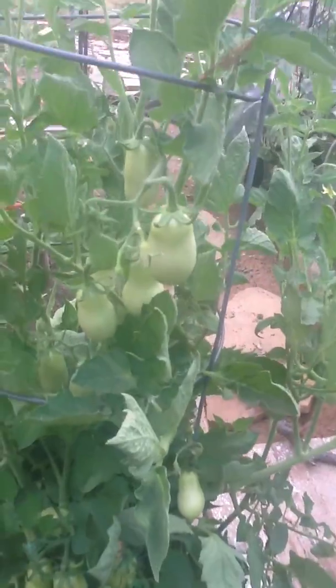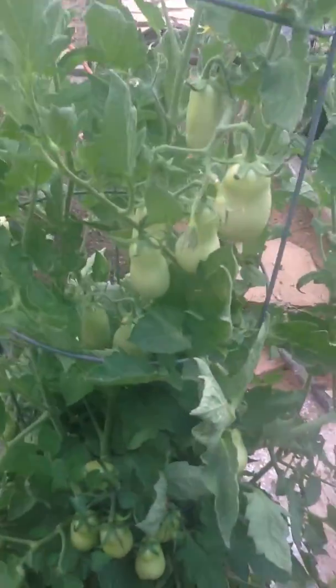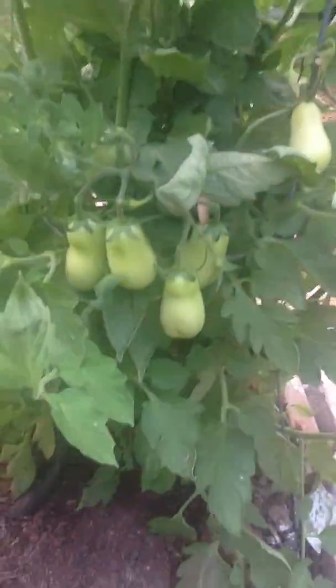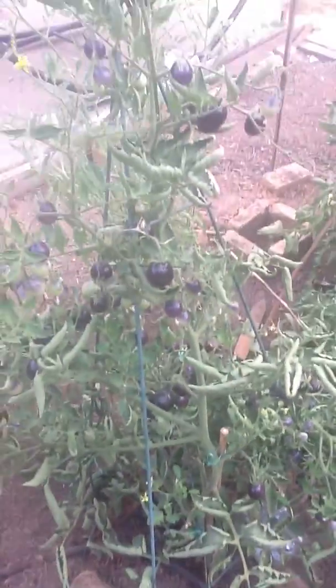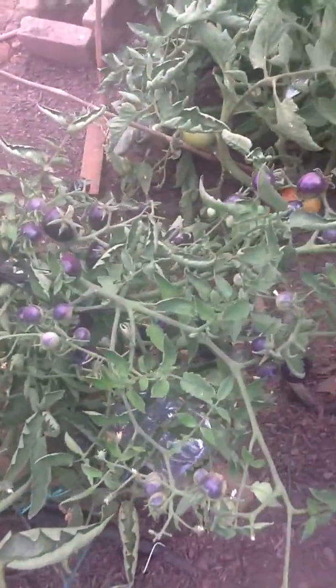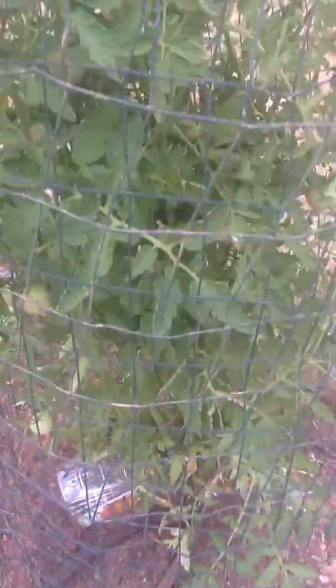Now over here we have this cute little pear, small one, tomato. It's not ready, but it's going to be soon. It has a lot of fruit, you can see. And then next we're going to have this one, Indigo, a lot of those purple ones, so many. Look at that, all of them, everywhere. And now over here we have another one. It's getting ready to make some, not ready yet, but it will be.